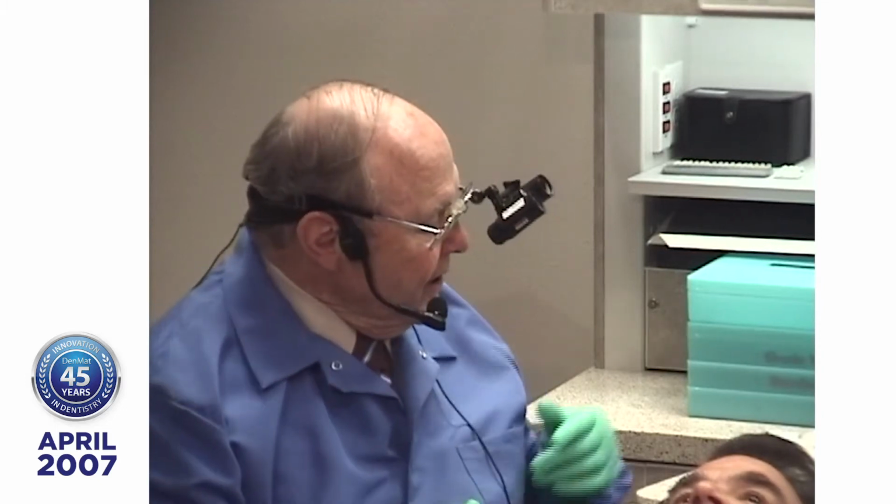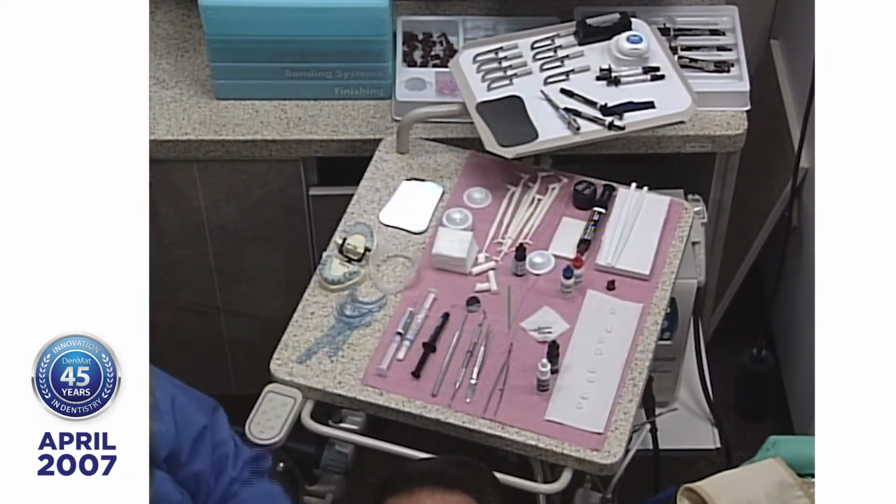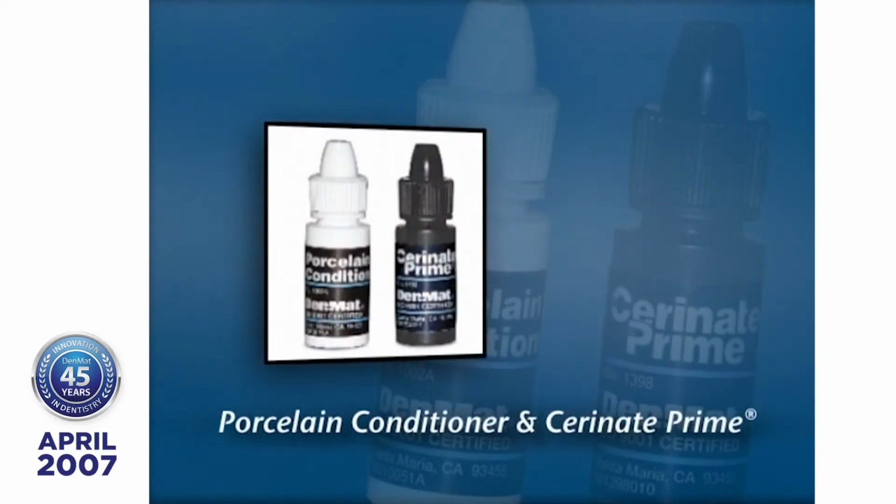But before we get started, we're going to do this in about a period of an hour, including the finishing. So Lisa has put everything on this tray, and it's all set to go. So before you do your first case, you and your staff want to review a DVD a couple of times together. Lisa has put porcelain conditioner on the porcelain veneer. She's put the silane on.